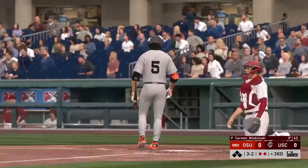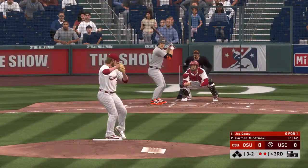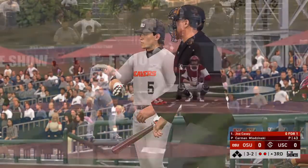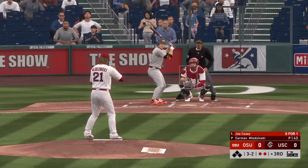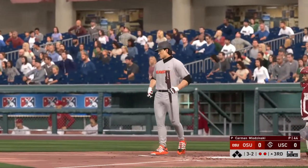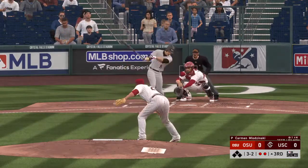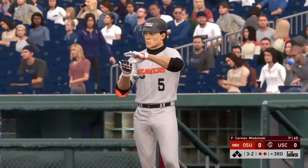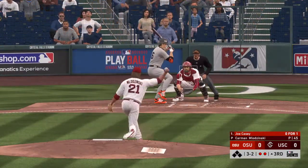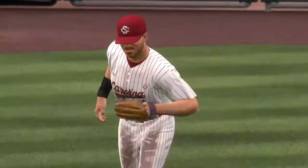And he fouls this one off. Payoff pitch one more time. And another foul ball. Two out, nobody on. Another one sent foul. The next 3-2. Skied in the air to straightaway left. Myers is there, and he'll make the catch to retire the side.